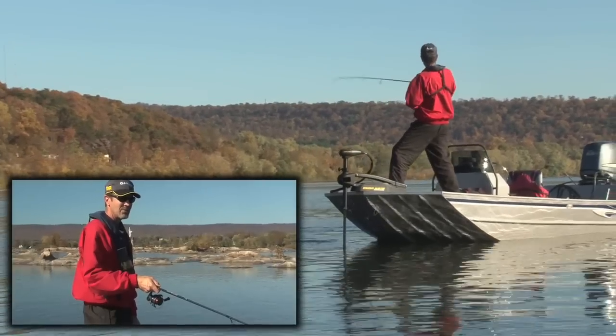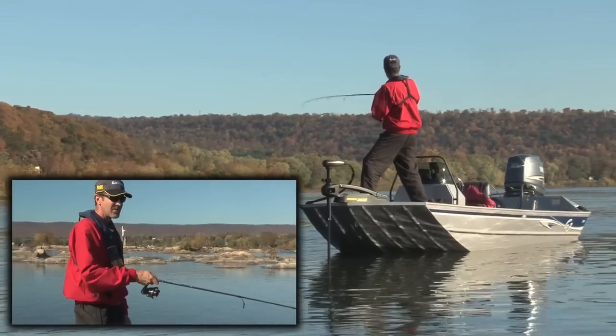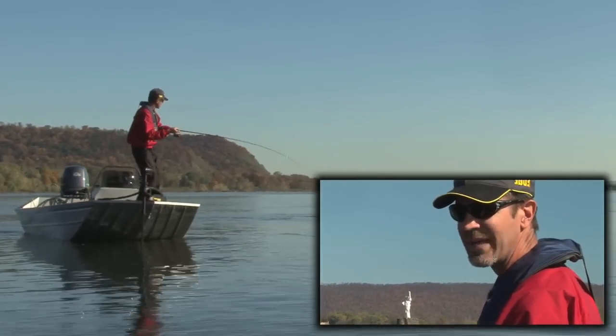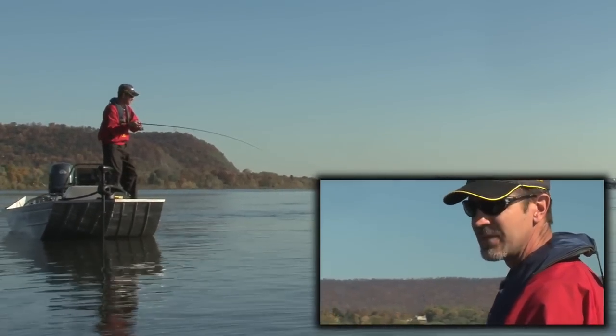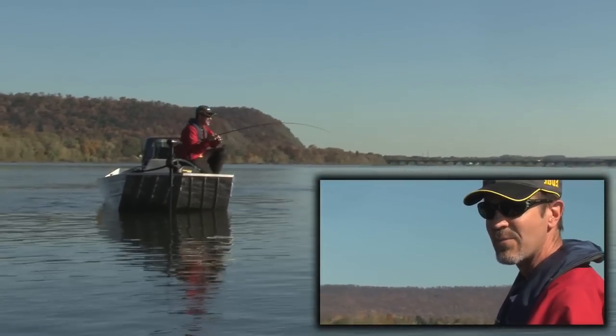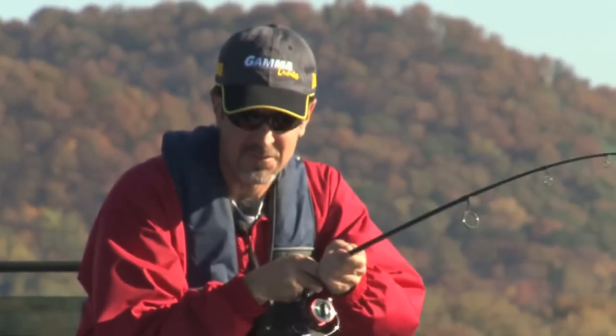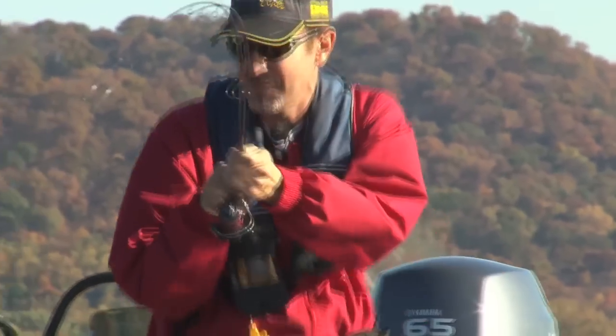And if you want the lure to dive a little bit deeper, go with the fluorocarbon. Polyflex is a lot more buoyant. It'll float more, but won't get down quite as deep. The fluorocarbon, if you need a jerkbait to get deeper, throw it on the Gamma Edge fluorocarbon and it'll dive 6 inches to a foot deeper because it's less buoyant, it'll sink.